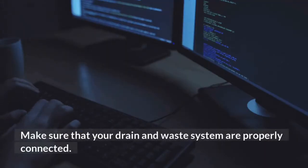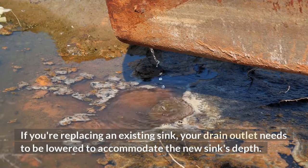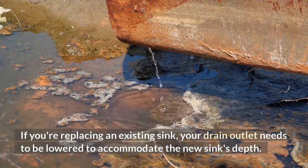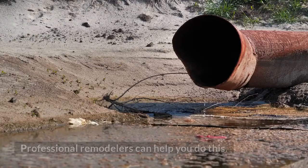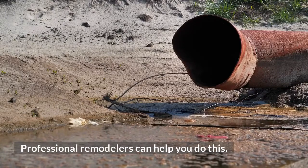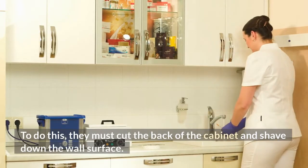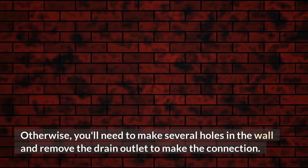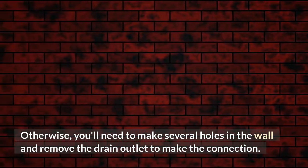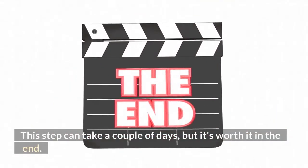Make sure that your drain and waste system are properly connected. If you're replacing an existing sink, your drain outlet needs to be lowered to accommodate the new sink's depth. Professional remodelers can help you do this. To do this, they must cut the back of the cabinet and shave down the wall surface. Otherwise, you'll need to make several holes in the wall and remove the drain outlet to make the connection. This step can take a couple of days, but it's worth it in the end.